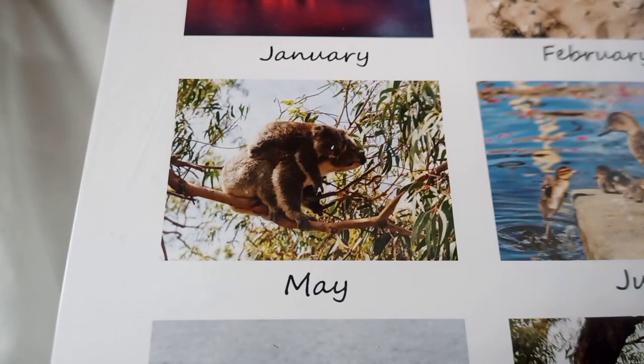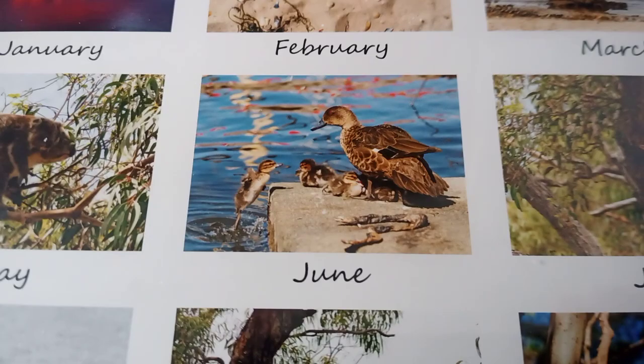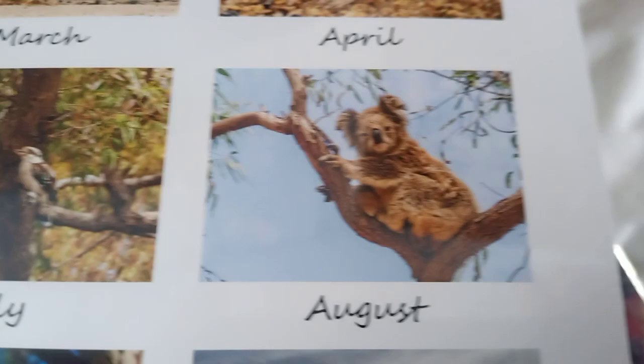One of my favorite birds for March. Absolute favorite. I love those guys. April, another cygnet. Yep. Anything better than a koala? Little baby one. June. What more needs to be said? Flying duck. Another kookaburra, another adorable koala. Yep, same bird.